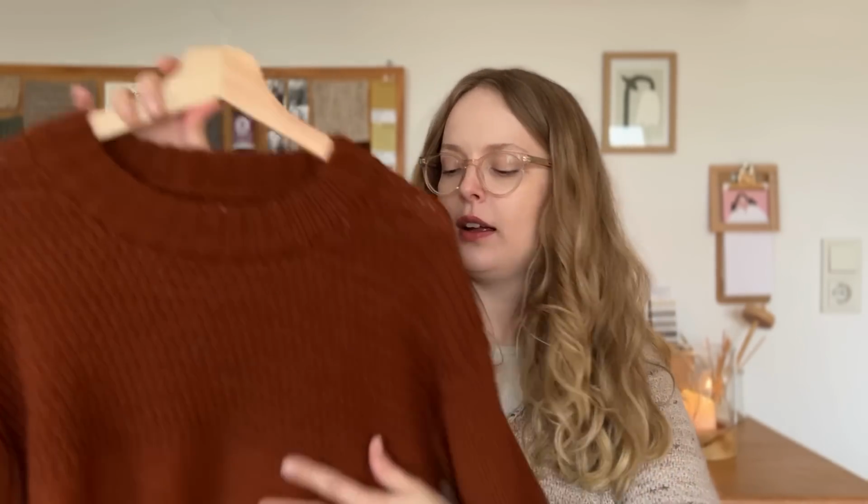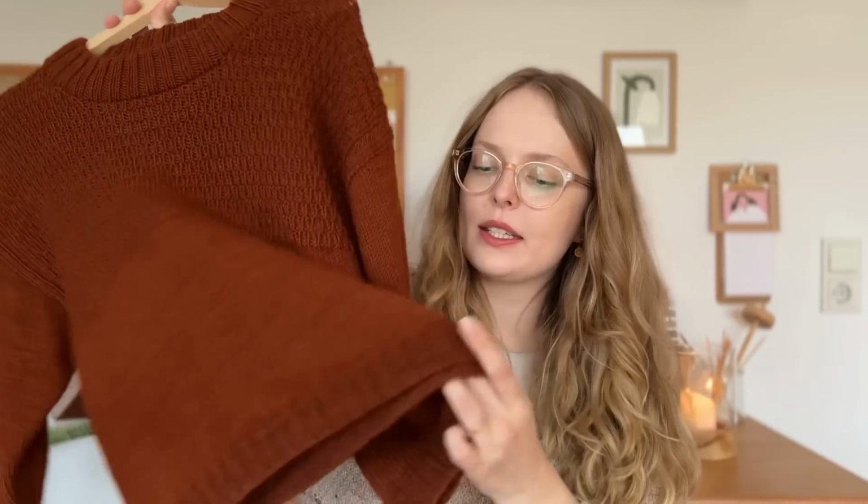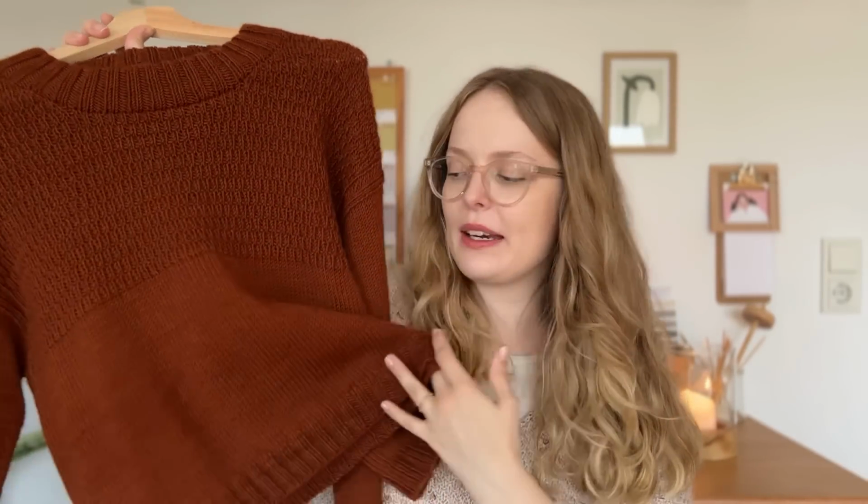But with this slight change, just 1 centimeter, I had to use another dye lot for my ribbings, but I don't actually think that you're able to tell. And the same thing goes for this sweater.